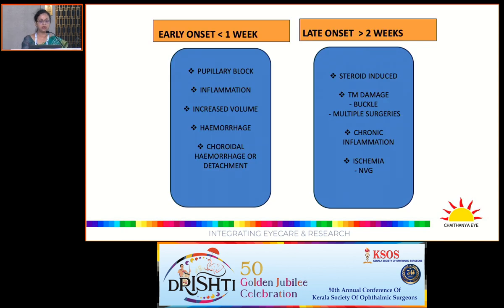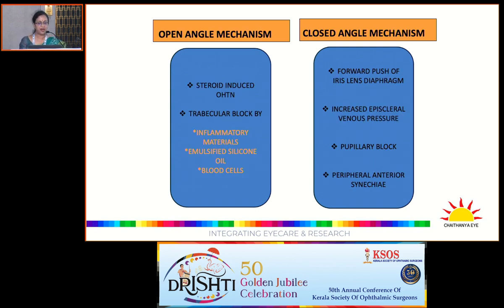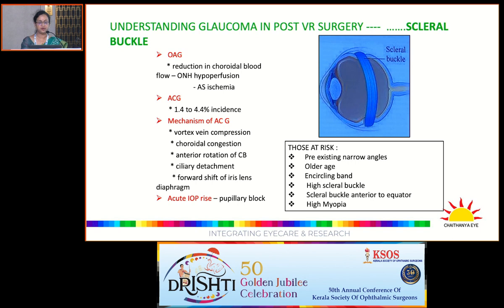In early onset, the causes could be a pupil block, could be inflammation, and even sometimes choroidal hemorrhage can account for an acute IOP rise. Late onset is steroid-induced or trabecular damage because of multiple surgeries or buckle effect and chronic inflammation. Open angle, again, could be because of steroid-induced or trabecular block, post-vitrectomy by blood cells and inflammatory materials, and the closed angle because of forward push of the iris lens diaphragm and peripheral anterior synechiae or a pupillary block.